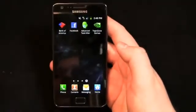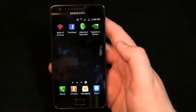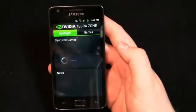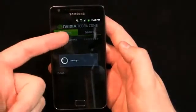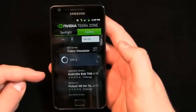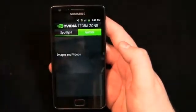Now, one of the questions posed on Twitter was, will the Tegra Zone games work on it, or does it detect that it's not a Tegra 2 CPU, and does it close out? Well, I'm going to let you see it for yourself. It does allow me to download the application for the Android Market. I'm going to Games here, and we'll go to one of the free games. Let's see. We'll do Vendetta Online, for example.